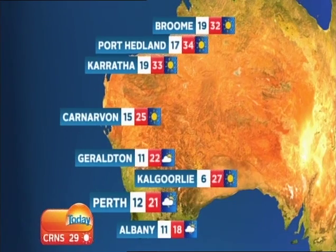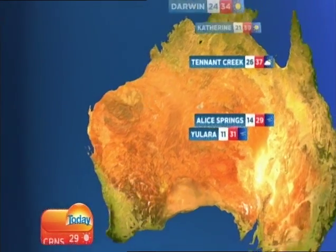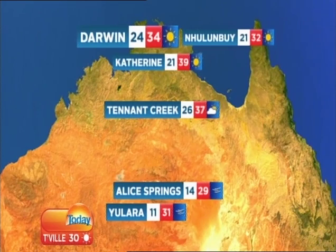And finishing up in the Northern Territory, cooler and windy in Yulara and Alice Springs, sunshine for Katherine and Nhulunbuy, and Tennant Creek partly cloudy and a top of 37 degrees.